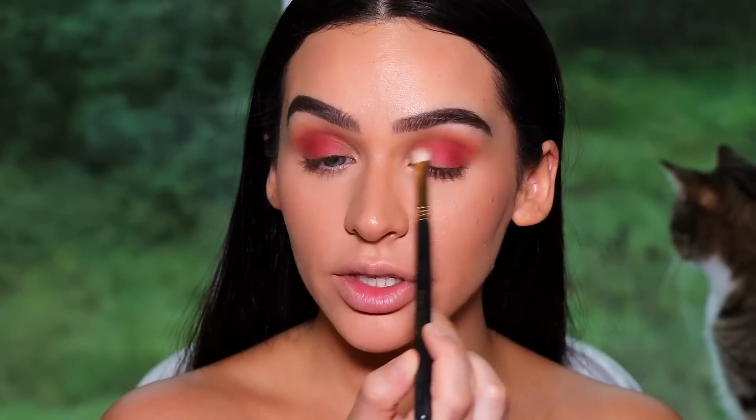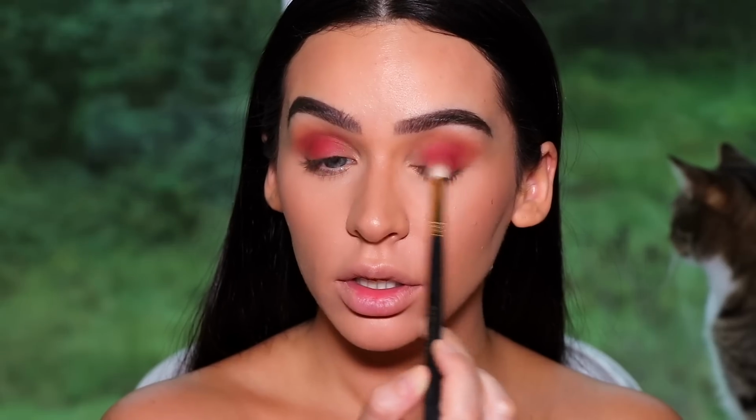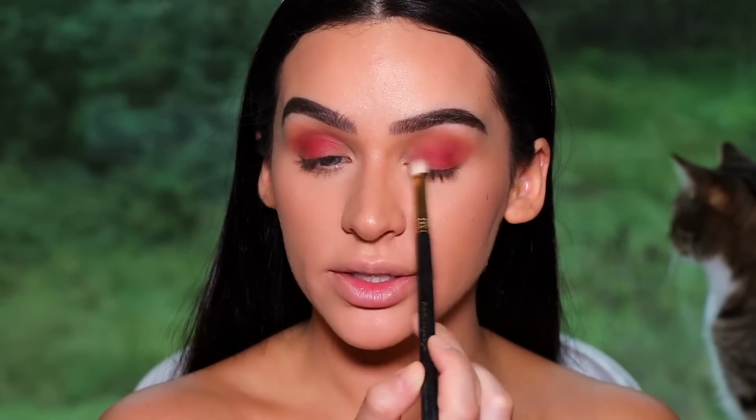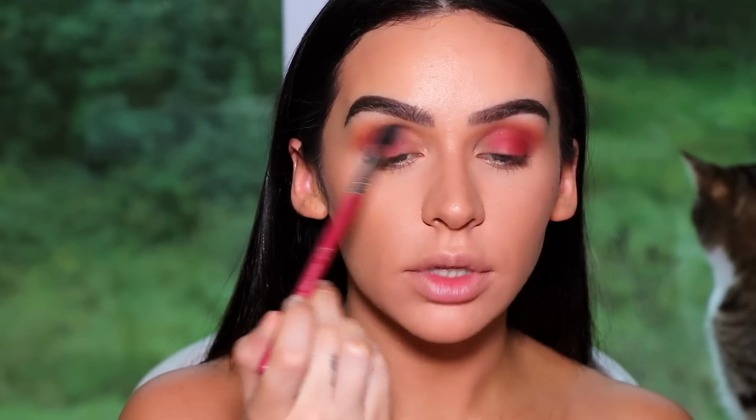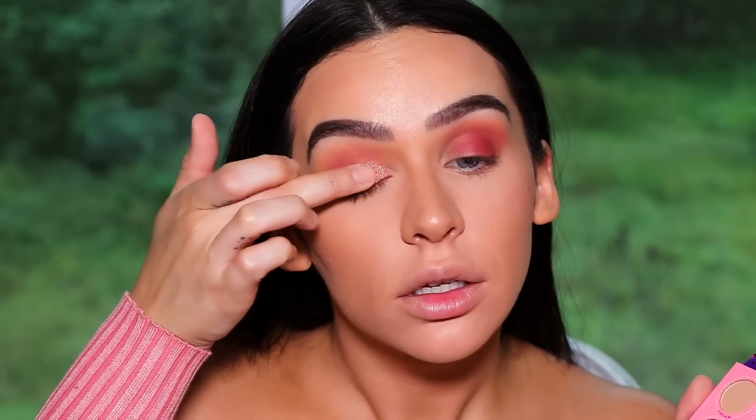And these shadows are actually really nice. They're really pigmented, and I know this palette's pretty affordable. ColourPop has really good price points. Some of their products, you know, you're getting what you pay for, but honestly, for shadows, these are performing really, really well. I'm happy. I'm gonna grab a little bit of the Mo Problems again and just blend. And then picking up this color right here, I'm gonna apply that right on the lid. Ooh, pretty. This is a really pretty color. I love it.